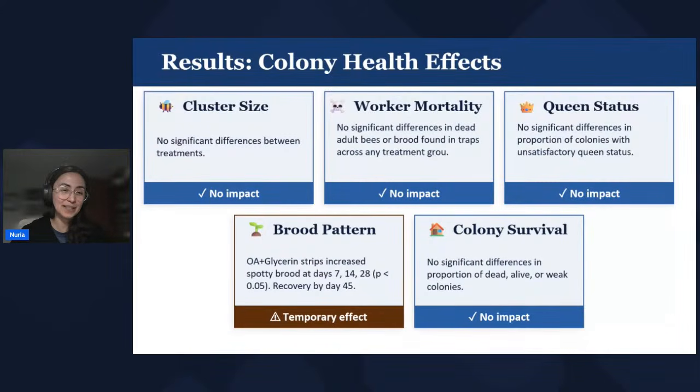For brood pattern, there were some effects of oxalic acid and glycerin observed, but the researchers also found a recovery by day 45. So there was some effect on the brood pattern, but there was also a recovery, let's say 2 worker cycles after. And the same was noted for formic acid treatment. So there was a negative impact of oxalic acid on brood pattern, but there was also a recovery days after the treatment. For colony survival, there was no difference in the proportion of dead, alive, or weak colonies between the control and the treatment groups, including oxalic acid and glycerin.